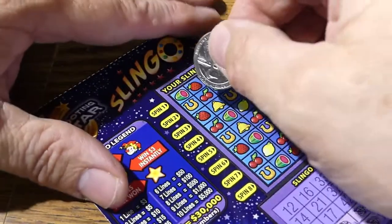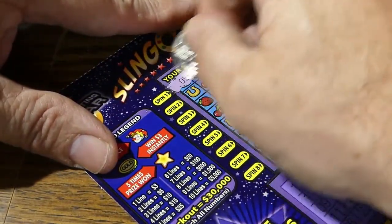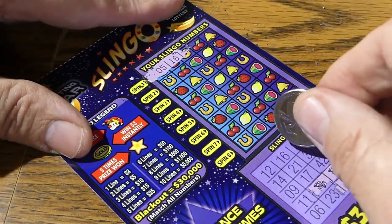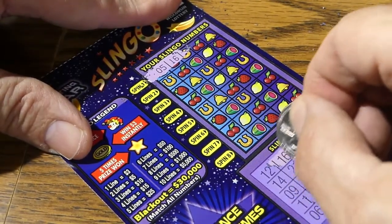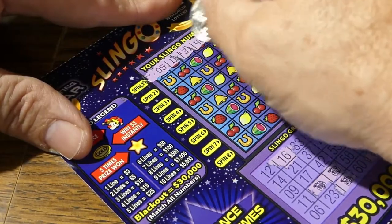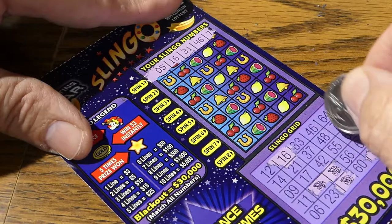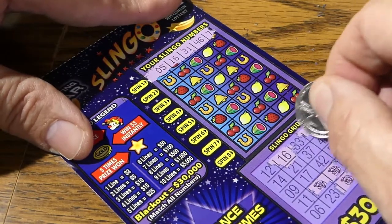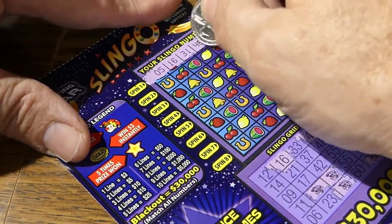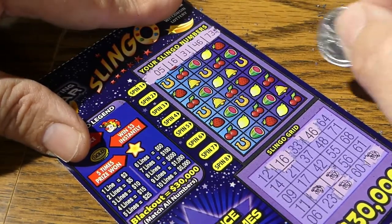Okay, line number 1. 5 and 16. There's a 16. No 5. 31 and 46. 31, nope. 46, yes. And how about a 73? 73, yep. No 73.